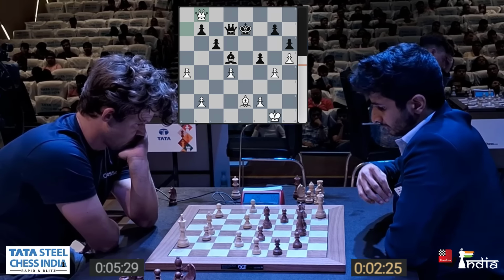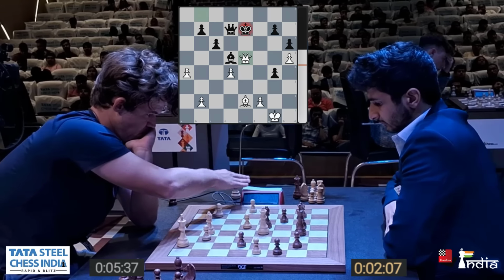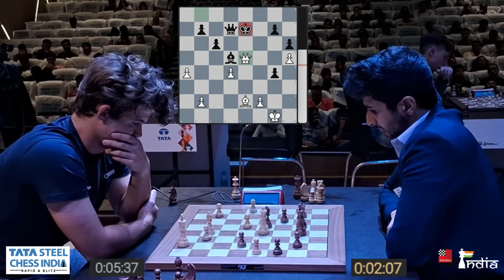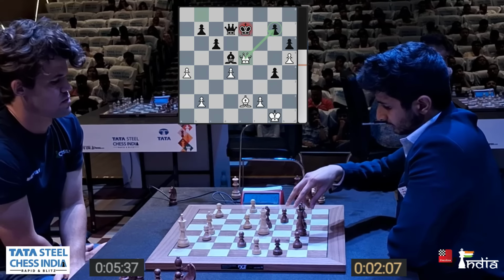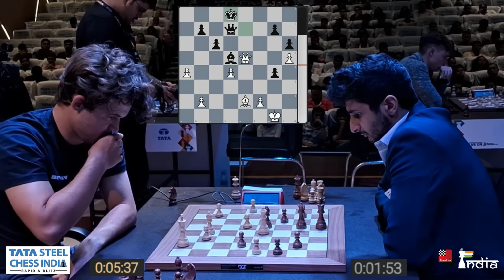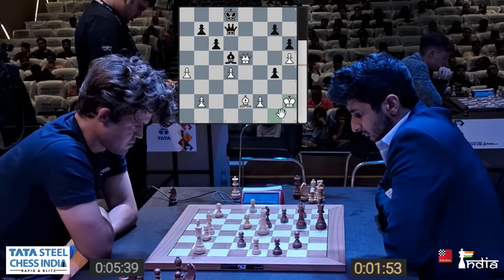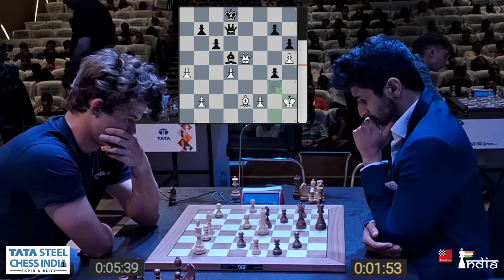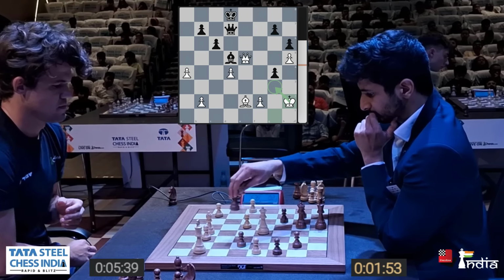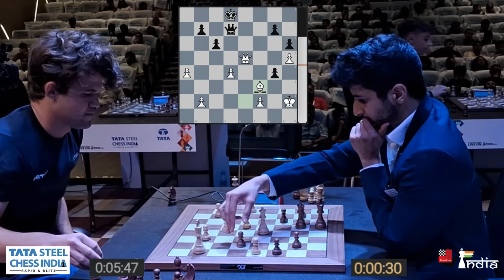Queen b8 played. He takes on g4. And now the queen comes into the center, giving a check, attacking this pawn on g7. You have to be careful. He goes king d8. And now king h2. What a classy move by Magnus. He's coming up with his king. He just understands everything about control, about centralization.